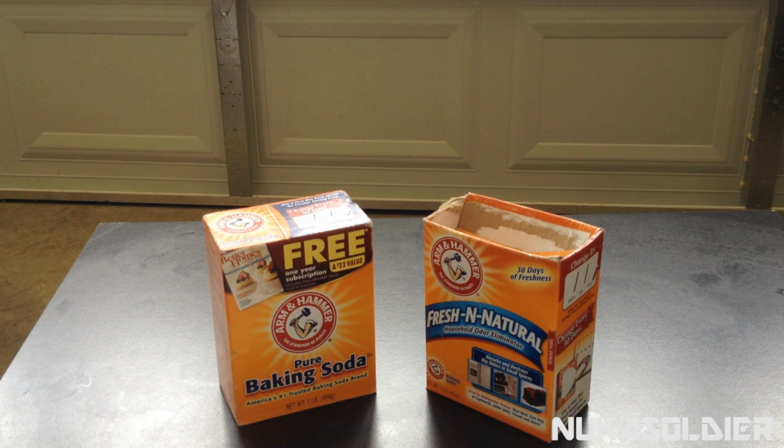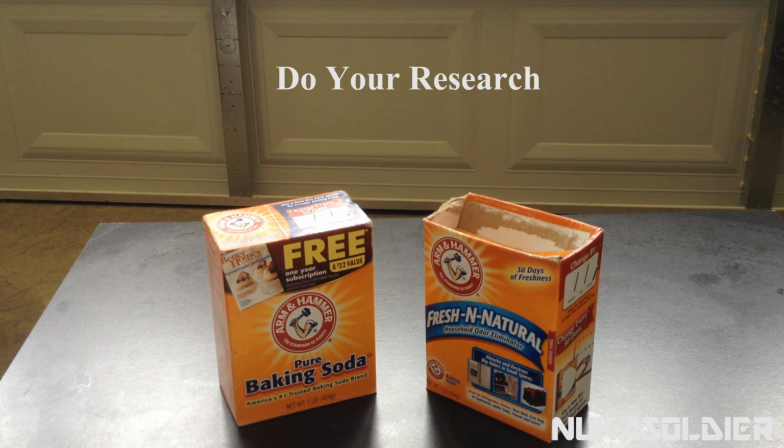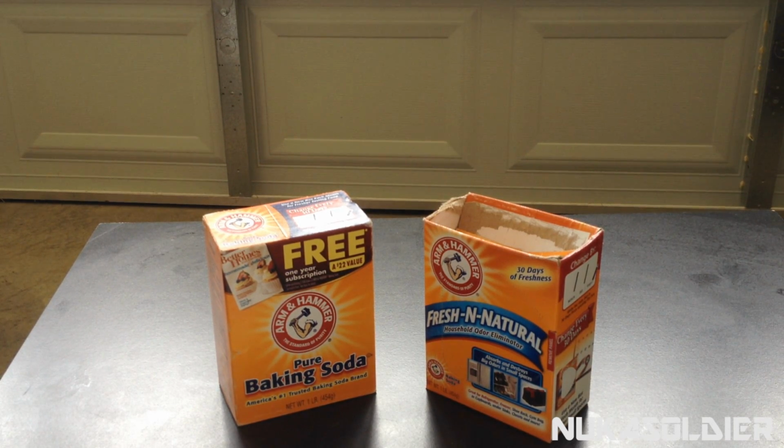So just a couple of ideas I want to kick out to you guys. Make sure you add baking soda to your preps, whether it's in these conventional boxes or whether you want to go and buy a surplus and then store that yourself. I don't see anything wrong with that. I think baking soda, once again, is overlooked. It's very simple. For most things, all it really requires is water. And I don't know of any prepper that's not going to be prepping water for SHTF.